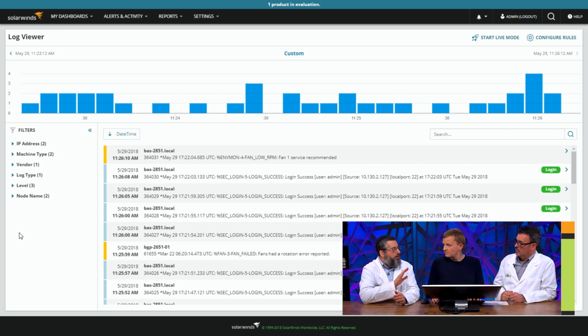Right, and it's important to know that this is version 1.0, right? SolarWinds has a long history of evolving products as a give and take, right? So, I mean, I think that's what we're looking at.